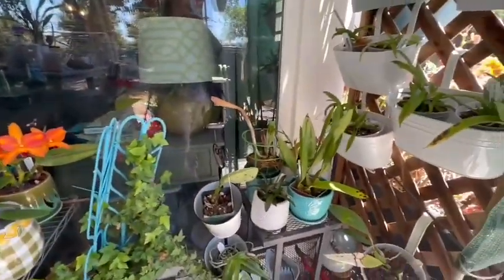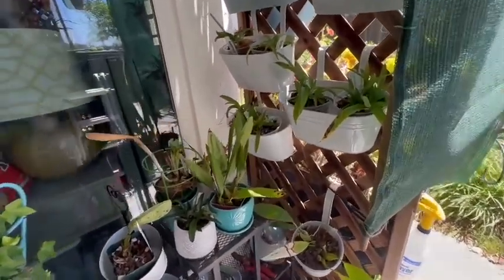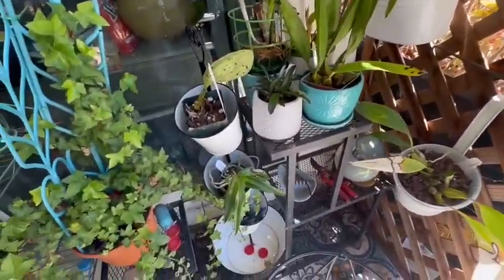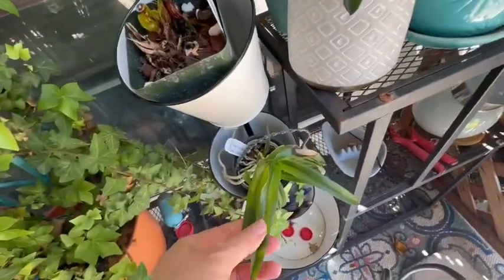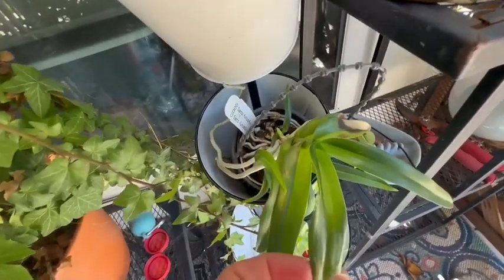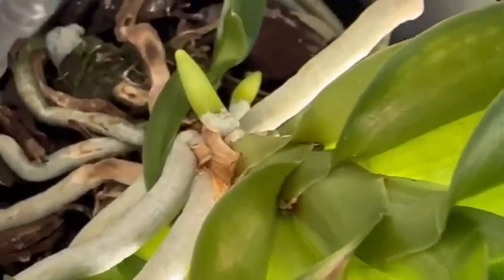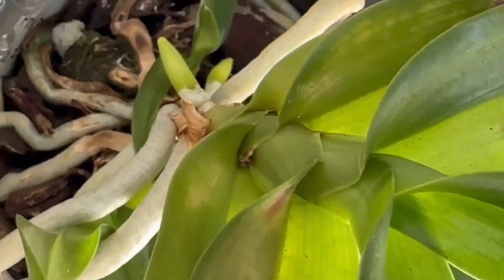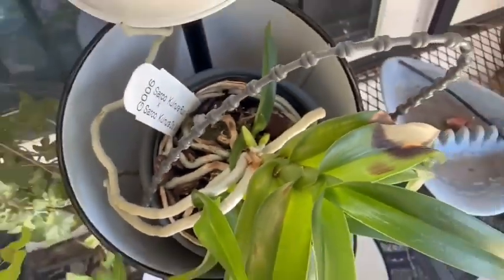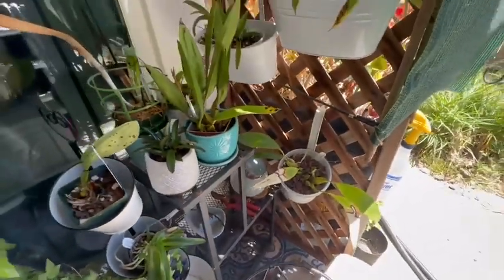Then we start coming over to where my Bifrenarias and Sarcochilus are. I've got a number of them. I need to repot this one. I was growing it indoors just to see if it would ever bloom, and it never has. It wanted to. I could see some spikes wanting to develop down in those junctures, but it really needs the temperature difference that winter gives.